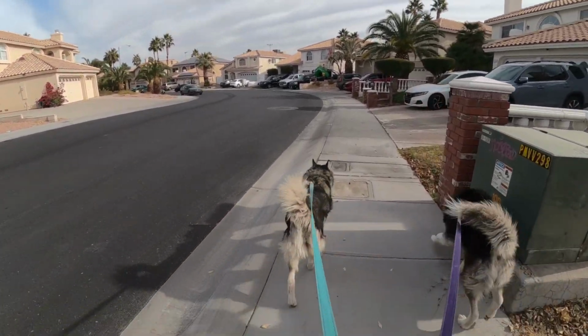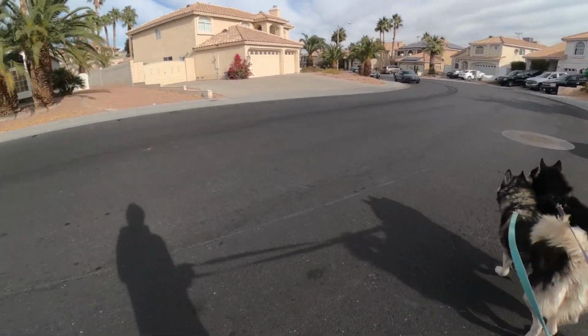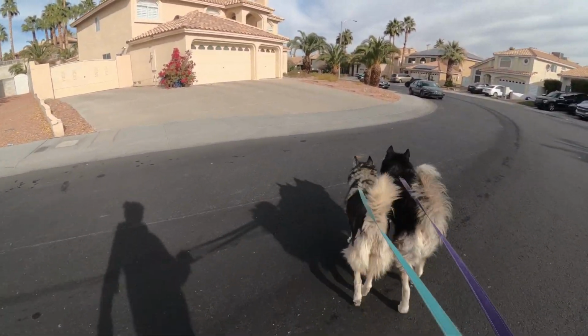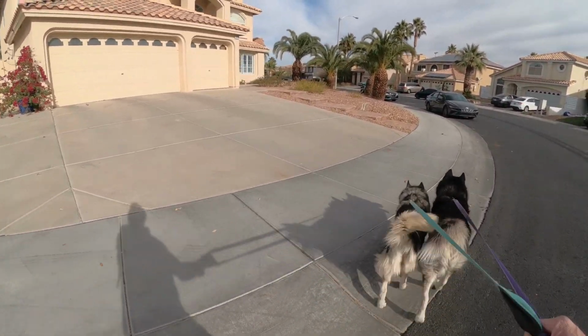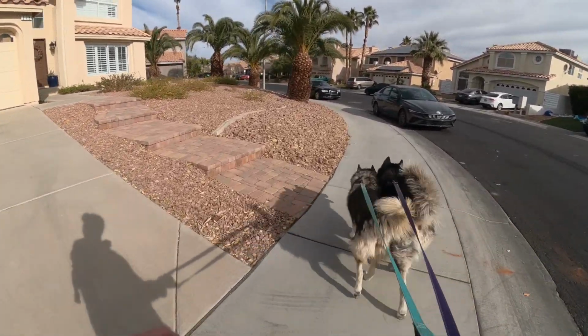I think we better break left here, just in case there's a dog out here in the general public. Oh, a nice 4-car garage area here, because they're on the corner here.